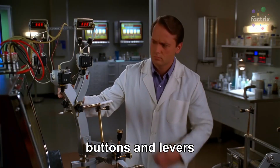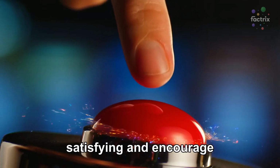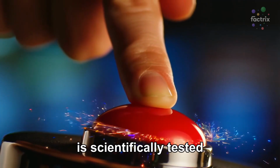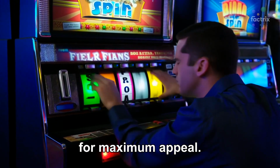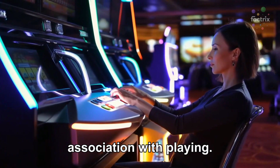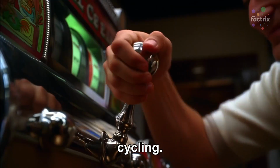21. Slot machine buttons and levers are designed with specific resistance and feedback to feel satisfying and encourage rapid play. The physical sensation of pressing buttons is scientifically tested for maximum appeal. The tactile feedback creates unconscious positive association with playing. The ease of repeated button pressing enables rapid bet cycling.